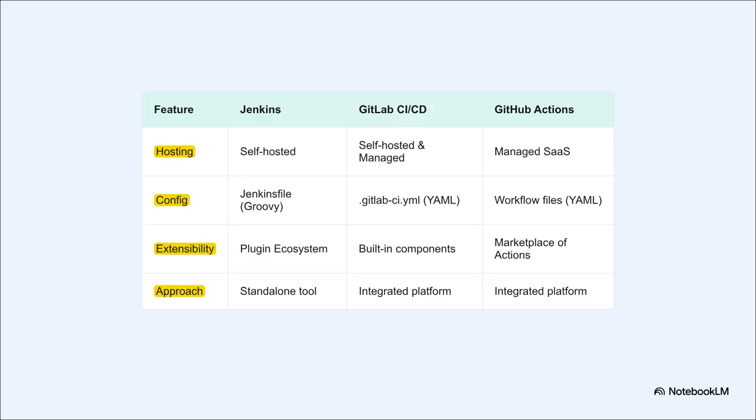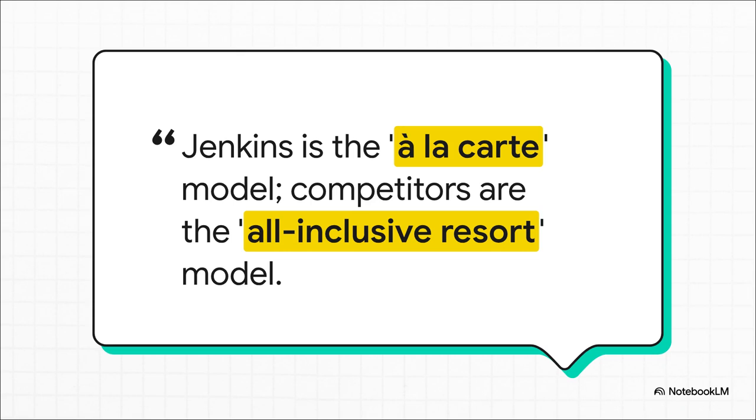Jenkins is this standalone tool that you host and manage yourself. These new platforms, on the other hand, offer CI/CD as a feature that's deeply baked into their ecosystem. They use simpler YAML files for configuration, and really, they trade some of Jenkins's infinite customizability for a much more streamlined, it-just-works, out-of-the-box experience. I love this quote because it just hits the nail on the head. It perfectly explains the difference in philosophy.